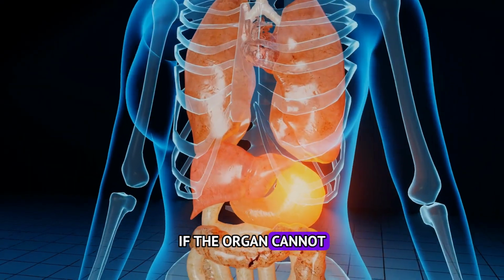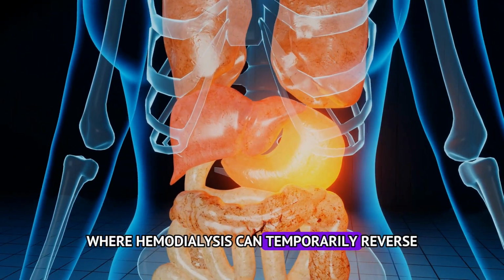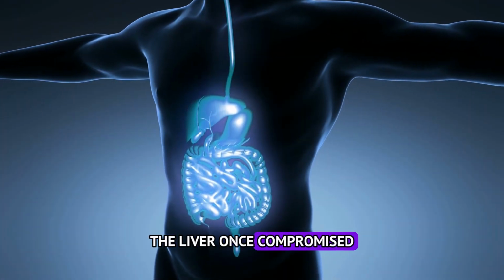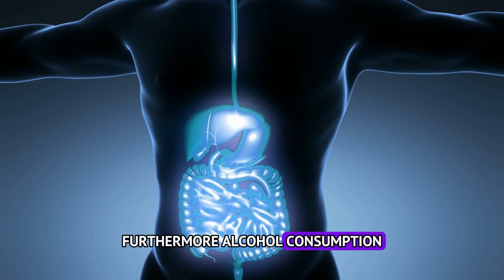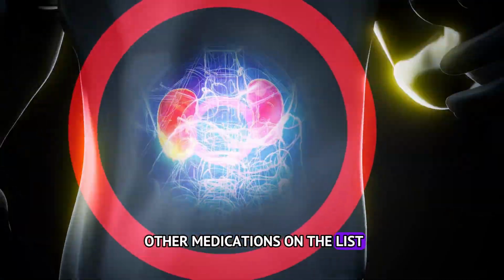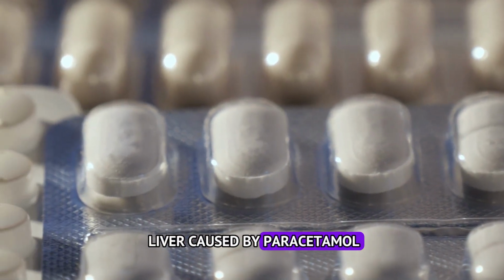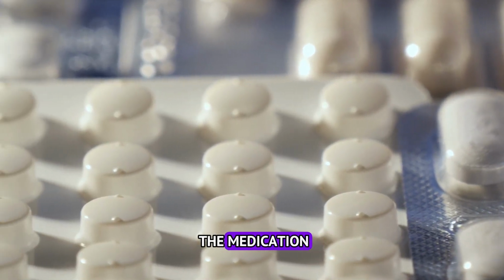The liver cannot regenerate itself, unlike the kidneys where hemodialysis can temporarily reverse renal failure; in some cases, the liver, once compromised, often requires a transplant. Furthermore, alcohol consumption, genetic factors, and the intake of other medications on the list can increase the risk of liver injury. The damage to the liver caused by paracetamol usually begins between 1 and 3 days after the ingestion of the medication, with symptoms appearing 2 to 4 days later.